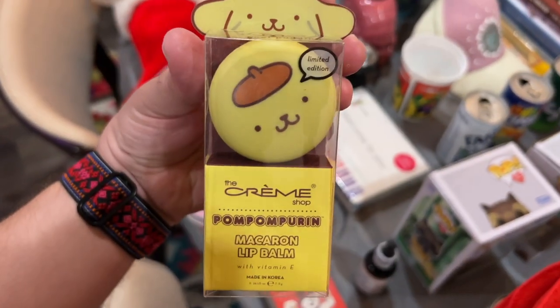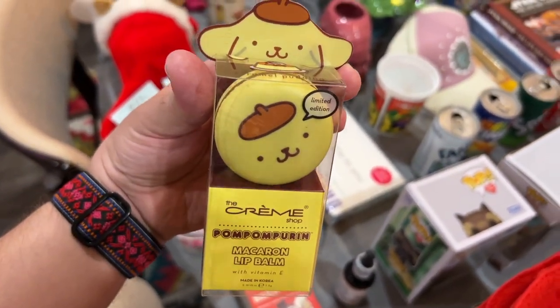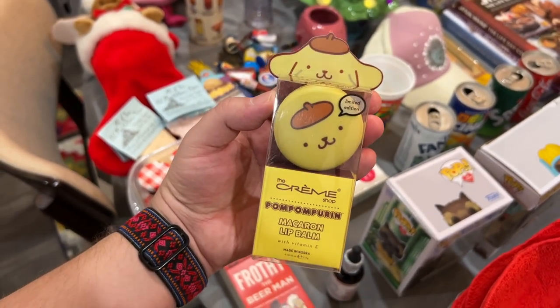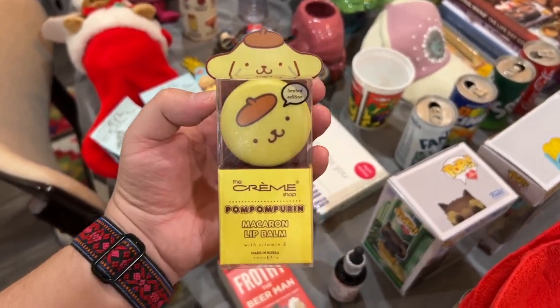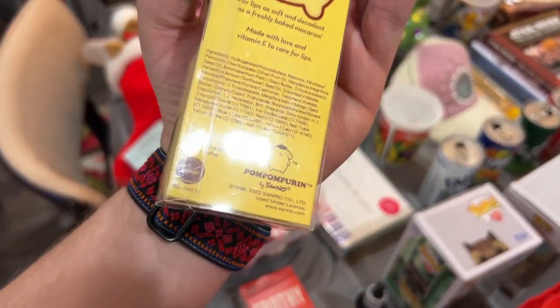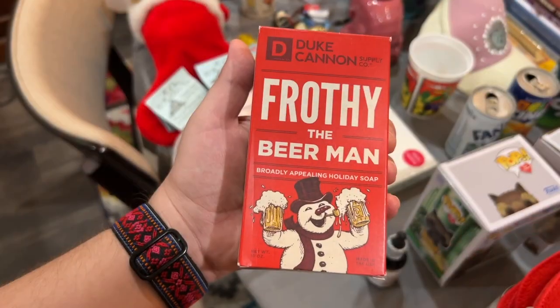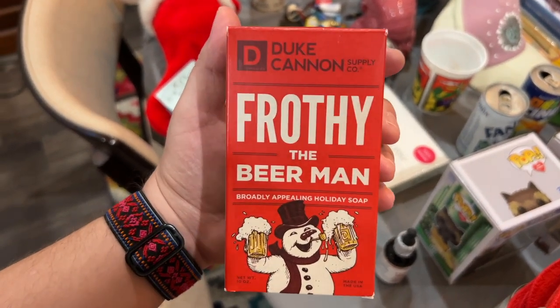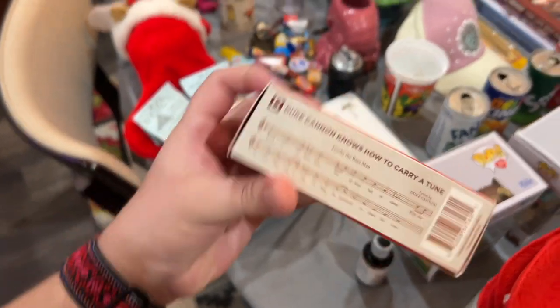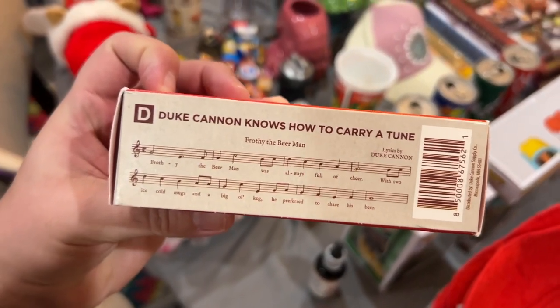Now this is Pom Pom Purin. It's a macaron lip balm. So cute. And Matthew got me that. We actually just sold a plush for that cute guy. And I believe he's Sanrio. Yep. There he is. This is actually from Barry. Frothy the Beer Man. Super cute. And it smells good. And look at that.